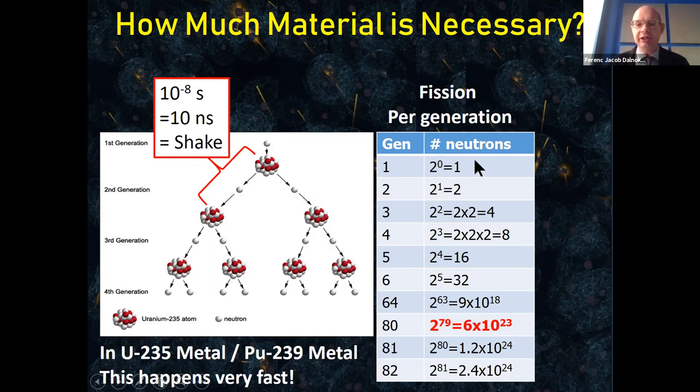If you look at the different generations now, the first generation was 1, the second generation is 2, then 4, then 8, then 16, then 32. You can see that once you get to the 64th generation, it becomes 9 times 10 to the 18. The exponent 18 means 10 times 10 times 10, many tens, in fact 18 tens. So you're multiplying 10 18 times. But once we get to 80, we get this interesting number, 6 times 10 to the 23, which some of you may recognize as being a mole. And then 2 to the 80 is 1.2 times 10 to the 24, so it's 2 times 6 times 10 to the 23, or 2 moles.